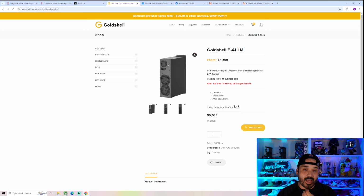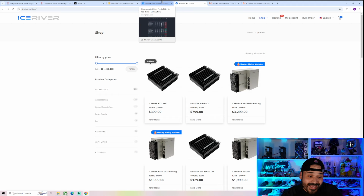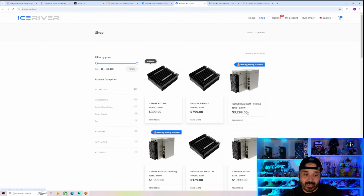The GoldShell unit, I would not consider, even if it was priced aggressively, even if they did come in at that 5K price point, I would not consider because, again, it's just so likely from what we've seen in the past strategically that Ice River will release something aggressively here. Okay, so what it'll be, if anything at all, right? Maybe we're just speculating and 3-4 months go by and they still don't release a damn thing. That's also possible. But just the fact that it's so likely, that would dissuade me from purchasing this thing until we see what happens here.